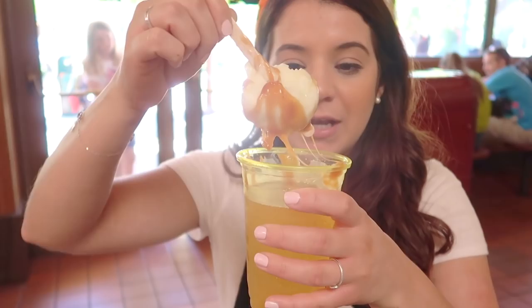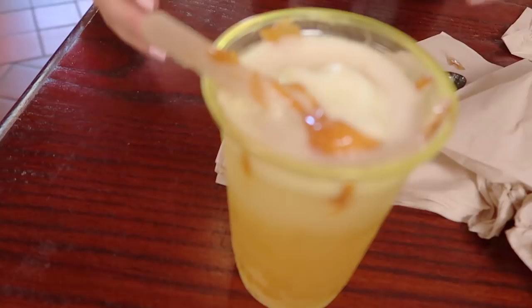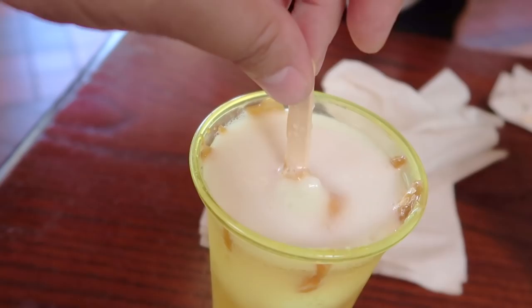Let's go. Should I dunk it? Yeah, dunk it. See what happens. Go ahead, dunk it. Let's see what happens. Is there a chemical reaction happening? Yeah, it's gonna be a volcanic eruption. I don't know if this is supposed to melt into the beer, but it's going in the cider. There's sure a lot of foam going on right now.